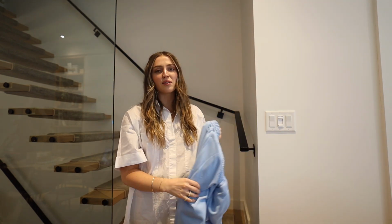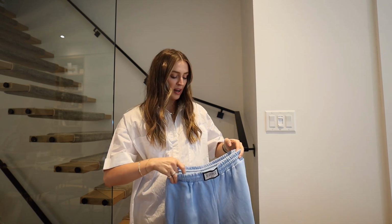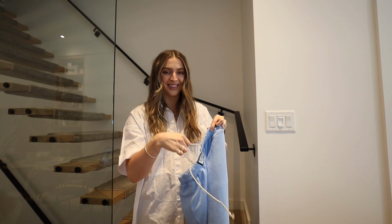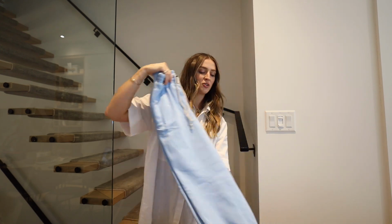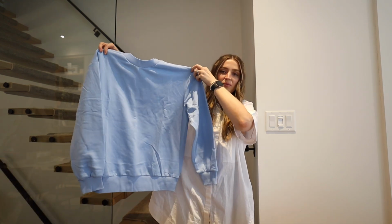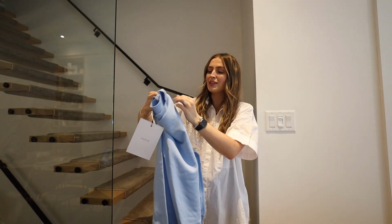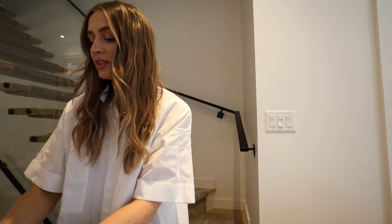This fabric's unbelievable. I lived in that yellow suit for, I don't even want to admit how many days I wore that straight when I first got it, but absolutely gorgeous. I am going to get into that very shortly and get cozy for the evening. And then this is the crew neck sweater. So gorgeous. Daily Sleeper, thank you so much. Can't wait to dive into that.